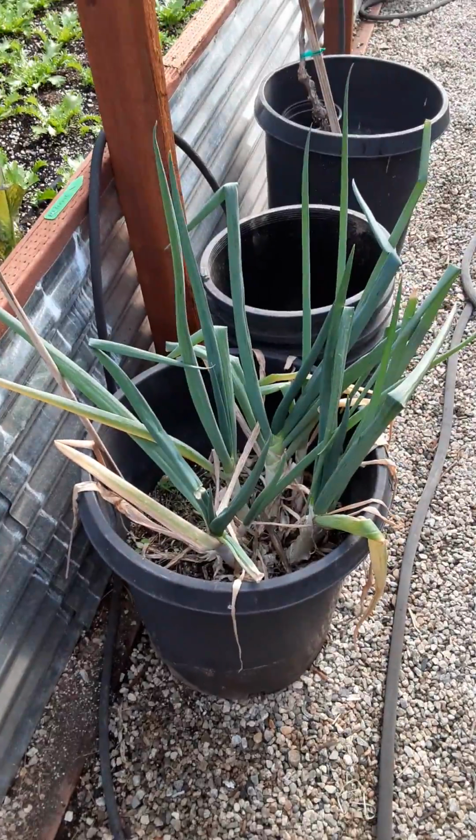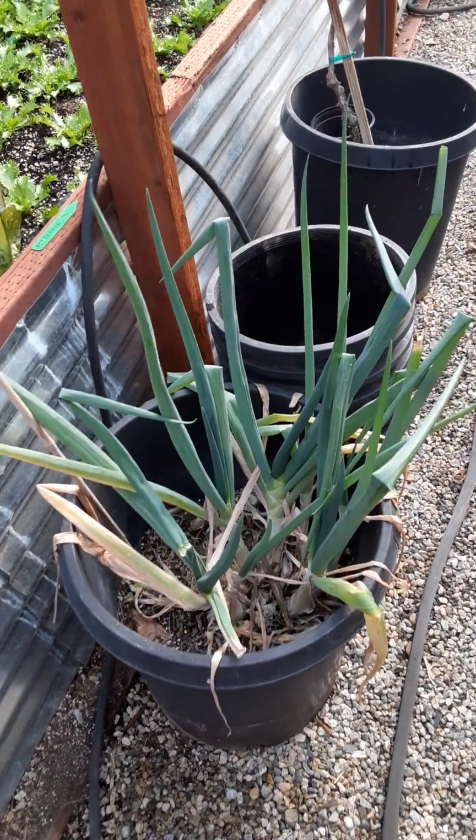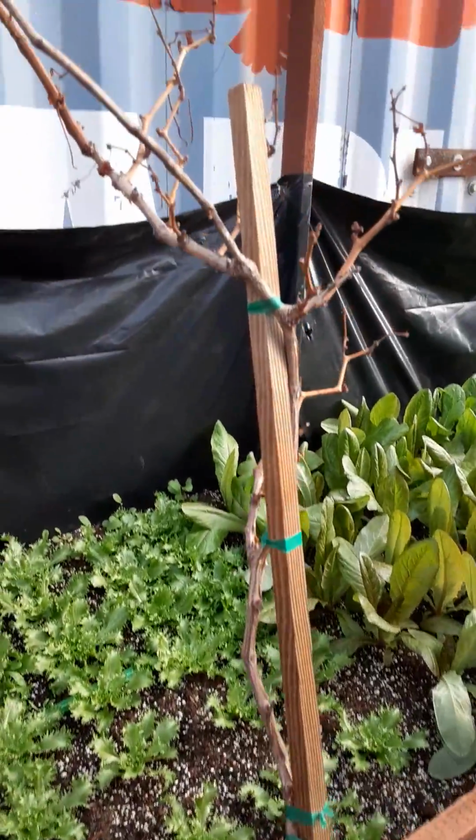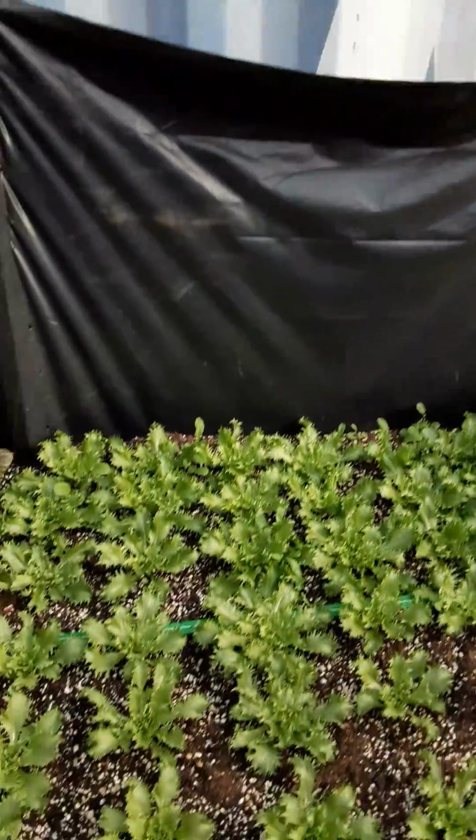This is a Korean green onion a friend gave me, really huge, and he also gave me this grape that'll start growing in the fall, in the spring.